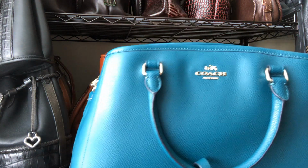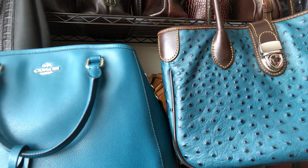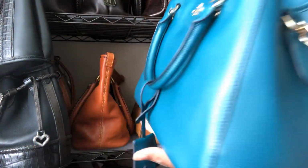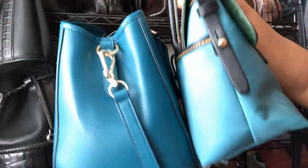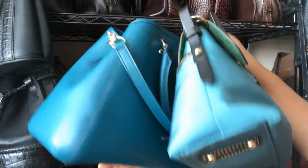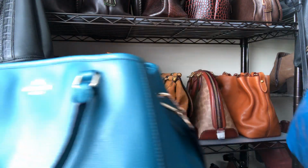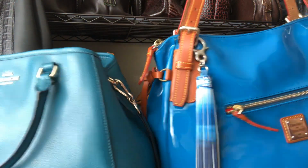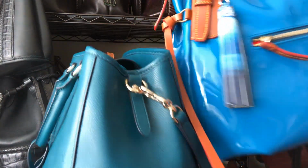And just to give you all a color comparison, I have pulled out my Dooney & Bourke Teal Ostrich double handle small tote. And I have also pulled out my small nylon Alyssa to give you a color comparison. This Coach color is called Atlantic. I just think this is the most beautiful color. And then lastly, this is my Dooney & Bourke Nina, and they say it's teal, but it's really not. It's like a blue-green. But if you think about it, that's kind of what teal is. It's just a lighter shade there.